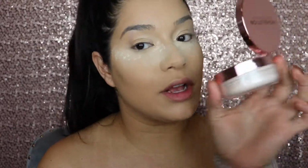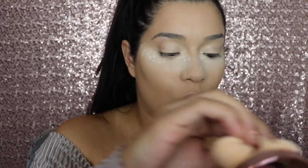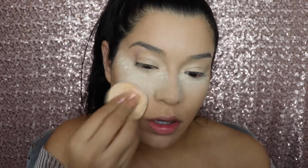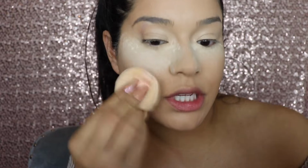Okay, so as you can see, I also put the collab powder around my nose just because my nose gets oily, but everywhere else that I want to look highlighted, I'm gonna go in with the Makeup Revolution powder, especially right here on my cheeks. And you guys will see a difference in the finish, hopefully on camera.